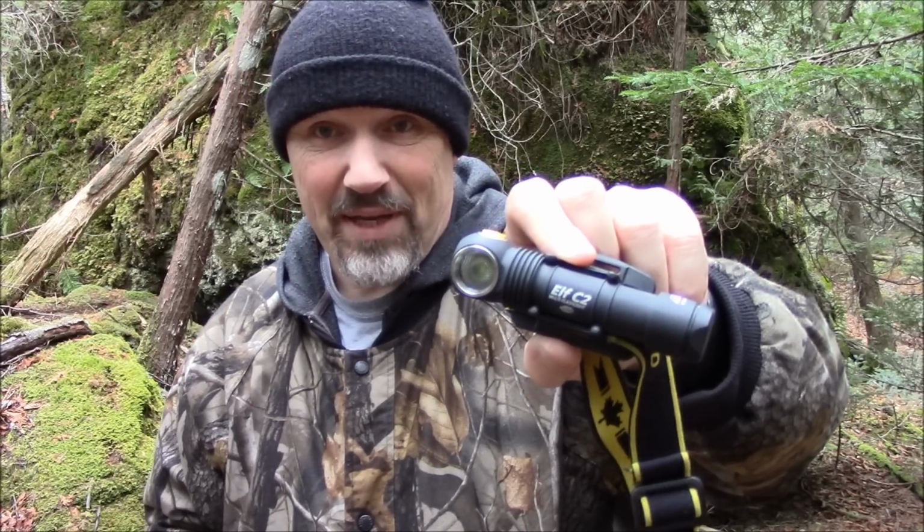Now I've also been using this ELF C2 a fair bit out here, and I am liking this just because I can snap it off, use it around camp if I want to, or it gives me a nice headlamp as well. So this here, time will tell, but I've been liking this, so I thought I would share.